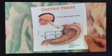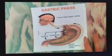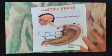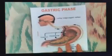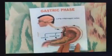The gastric phase is a time during which swallowed foods stimulate stomach function, and the second step of digestion followed by mastication or chewing and occurring in the stomach. So the gastric phase is a time of triggering gastric activity in swallowed food and semi-digested protein.